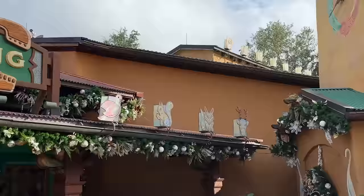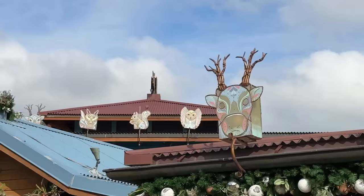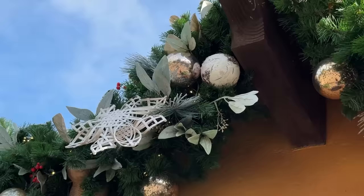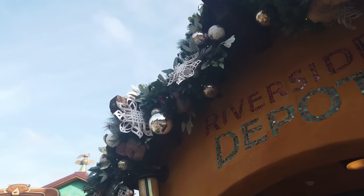The animals are so popular and loved that they are even the decorations here in Discovery Island. They've got these beautiful luminaries that will light up at night and just be such a beautiful and sweet holiday present. And if that isn't enough, if you take a look right here over the Riverside Depot entrance, you'll see these snowflake ornaments that are part of the garland here. Those are extra special because they were made by folks from the Augusta Training Shop, which is a nonprofit that works with adults with mental and physical disabilities to provide them jobs. And I just think it's so amazing that Disney used these snowflakes, and it gives you all the warm and fuzzies here.